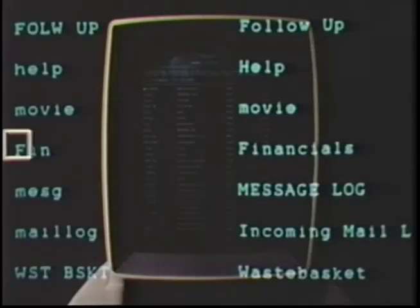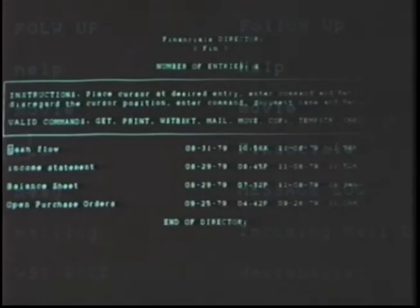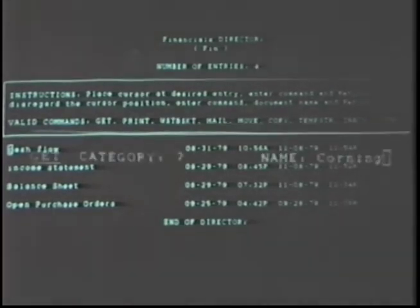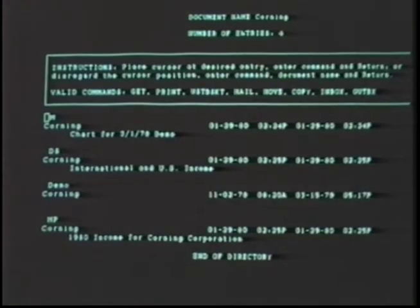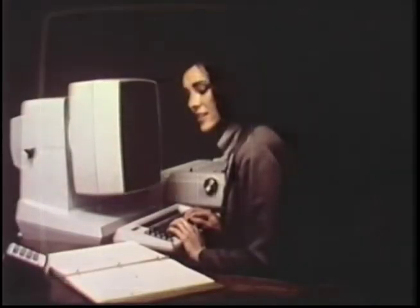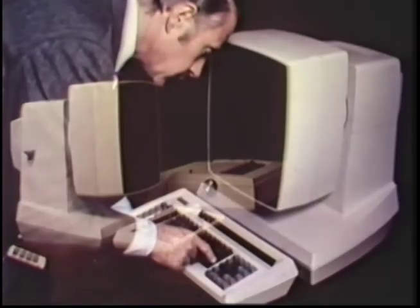We have electronic file drawers with categories. And there's an electronic directory of everything filed in each category. We even provide a keyword search to find a document if you can't remember where you filed it. This is why secretaries love using it. And why managers aren't afraid to use it when the secretary calls in sick.